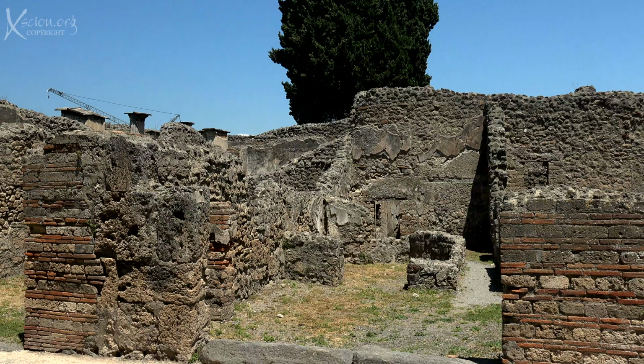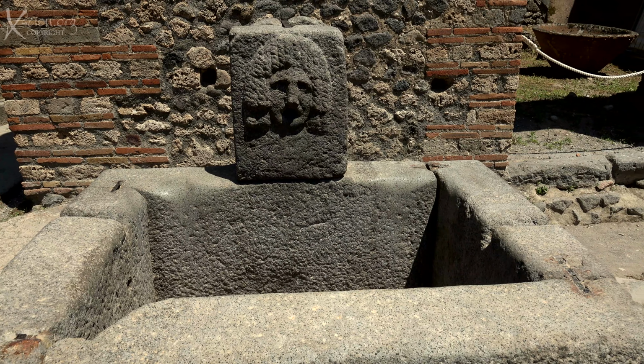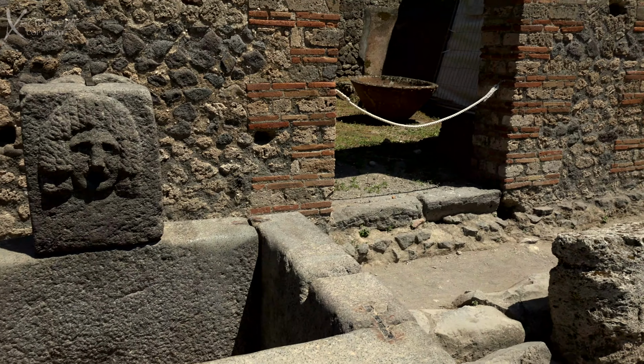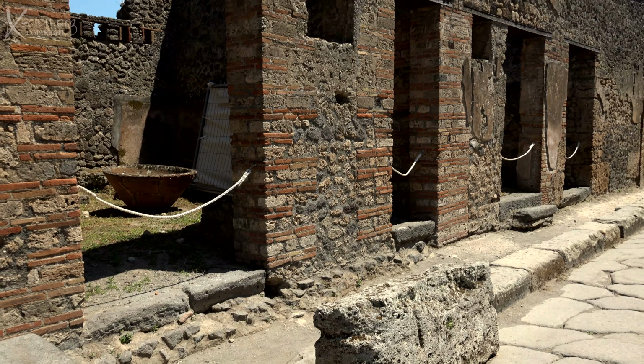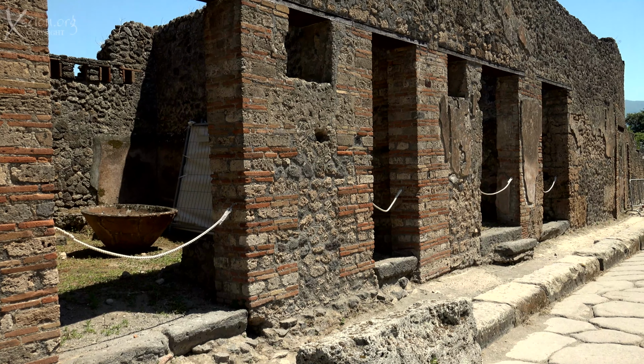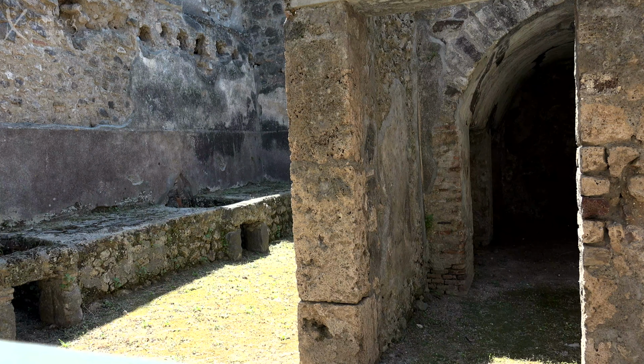Every now and then a garden, then more houses. All around us, evidence of a vibrant city in its prime. And as I looked around, I kept remembering the fact that when Mount Vesuvius erupted, all this was covered by at least 6 metres of ash and other volcanic debris.